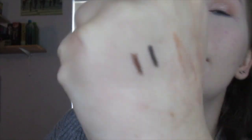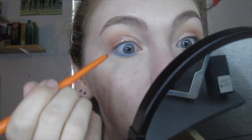Very chocolatey, very nice. So I'm going to pop that liner, the XOXO, in to my little liner cup. And we're going to use the brown one just a little bit to tight line the upper lash line.